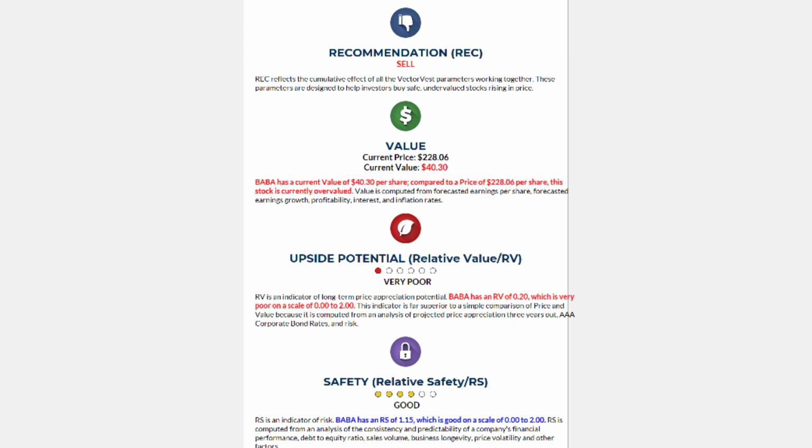Now, the next thing we want to look at is upside potential, and to do this, we look at our relative value, or RV, indicator. The RV for Alibaba is 0.20, which is very poor. This is a long-term price appreciation potential indicator, and it's compared to a AAA corporate bond. So currently, VectorVest is saying you'd be better off investing in a AAA corporate bond than you would in Alibaba. Of course, we can see this indicator change as the price changes and as earnings per share continue to rise, and so on and so forth. But right now, RV is rated at 0.20, and it is a very poor level.